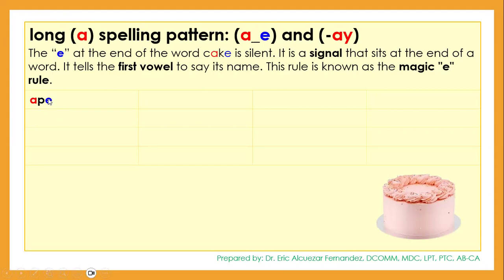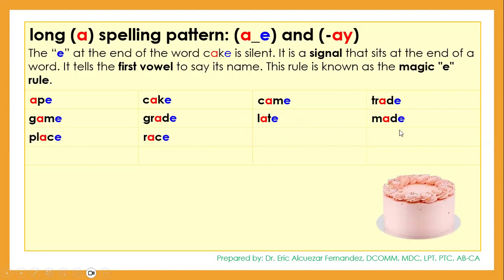This one is ape. Then you have cake, came, trade. Can you read, Asil? Ape. Cake. Came. Trade. All right, next: game, grade, late, made. Can you read? Game, grade, late, made. Very good.